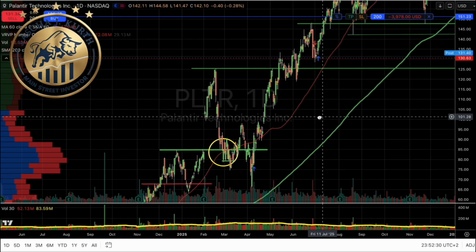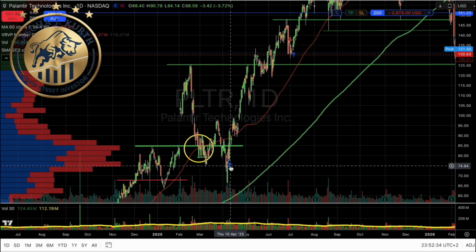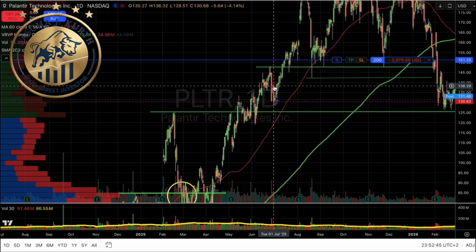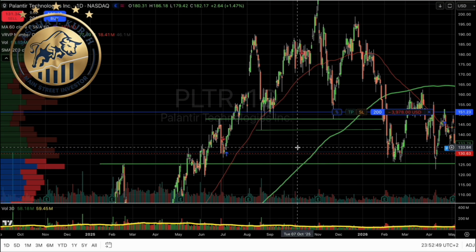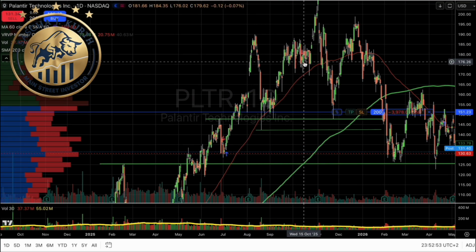And over here, you can see there's no examples, but with the $1 million challenge, it was back in April 2025. You remember the Trump tariffs. It dropped a lot. So this was a good entry for me. V bottom here. I bought it here. And you see the red arrow. I exit here and I entered again over here. And it made the next big move here. And I exit over here.